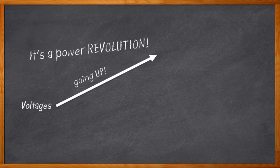You know, electric power systems are going through a major revolution right now. And with all of those electric motors powering just about everything from cars to boats to whatever, one trend is abundantly clear. Voltages are going up. And that, my friends, means we're going to need some transformers, of course.